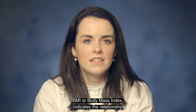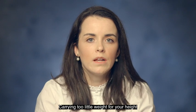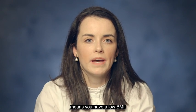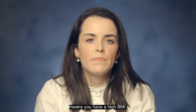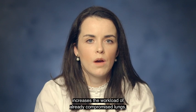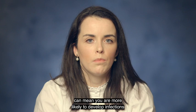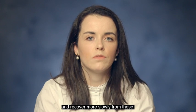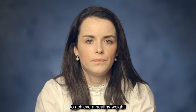BMI or body mass index indicates the relationship between your weight and height. Carrying too little weight for your height means you have a low BMI, and carrying too much weight for your height means you have a high BMI. Having a high BMI or carrying too much weight increases the workload of already compromised lungs, while having a low BMI or being underweight can mean you are more likely to develop infections and recover more slowly from these. Good nutrition and a healthy diet can help us to achieve a healthy weight.